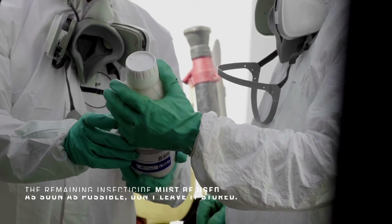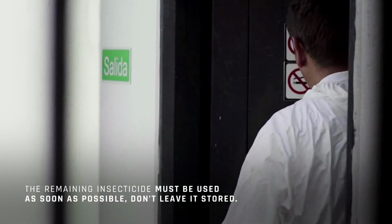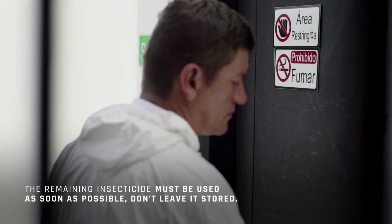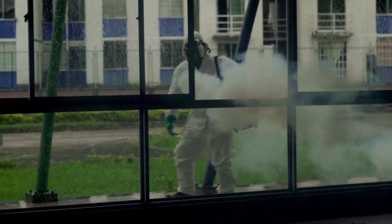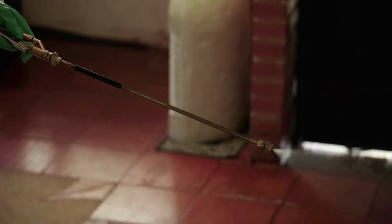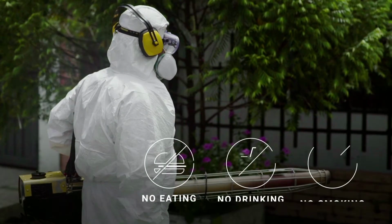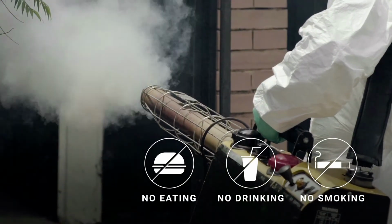If insecticide is left over when the work is done, it should not be repackaged and must always be kept locked in a safe place. In order to prevent poisoning, insecticide application techniques should always be followed. Remember not to eat, drink, or smoke while working with insecticide.